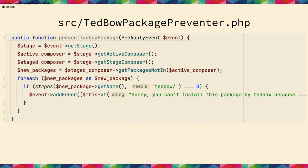You can think of the composer lock for the active site that's running, and then the stage site, the stage copy, and then we just look at all the packages that are in the stage but aren't in the active. In this case, we just loop around, see if they start with TEDBO, and then you can't install any modules from TEDBO. So you do get pretty easy access to the differences between your staged and your active composer code base.